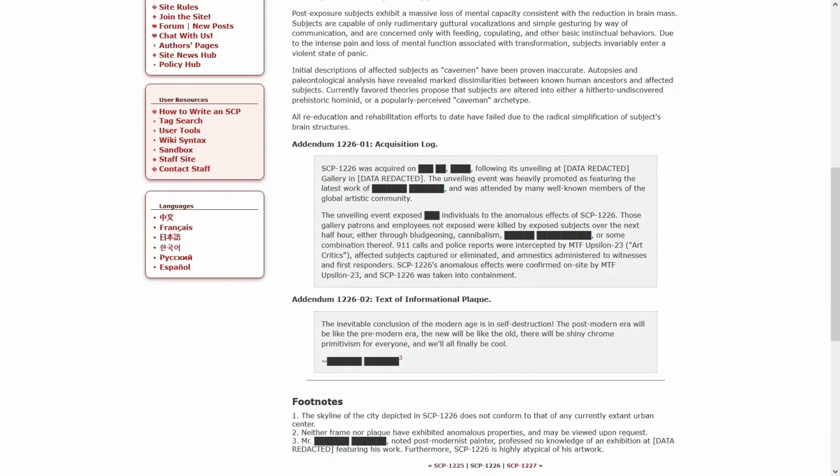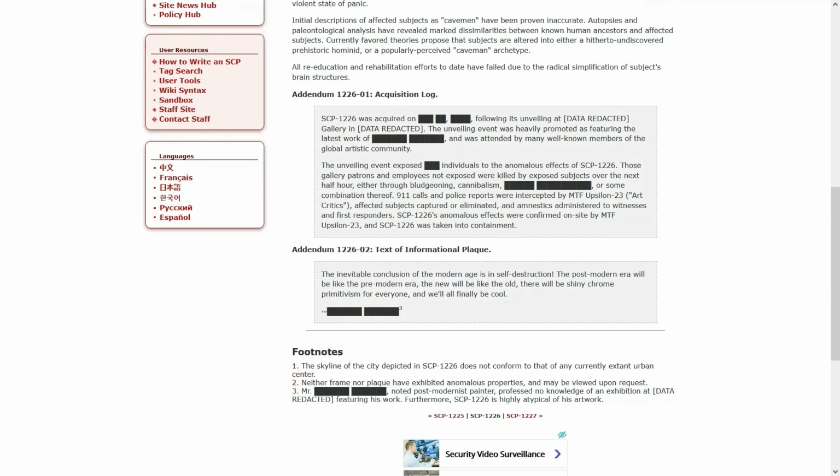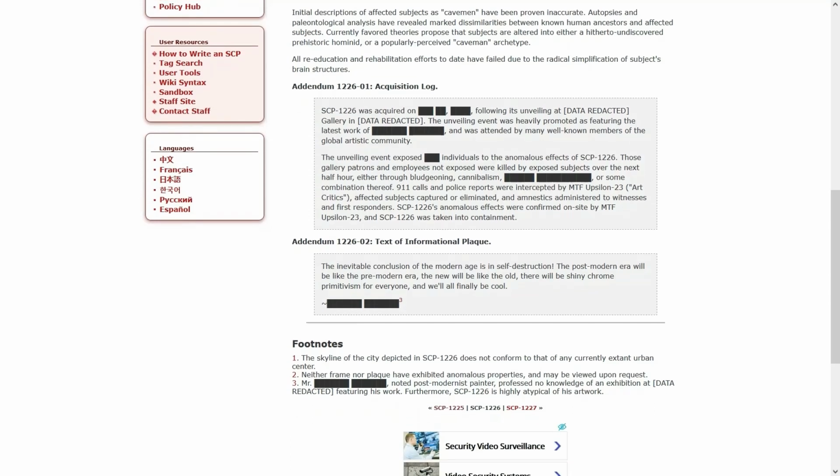Addendum 1, Acquisition Log. SCP-1226 was acquired on blankety-blank following its unveiling at somebody's gallery somewhere. The unveiling event was heavily promoted as featuring the latest work of somebody, and was attended by many well-known members of the global artistic community. The unveiling event exposed blank 100 individuals to the anomalous effects of 1226. Those gallery patrons and employees not exposed were killed by the exposed subjects over the next half hour, either through bludgeoning, cannibalism, or some combination thereof.